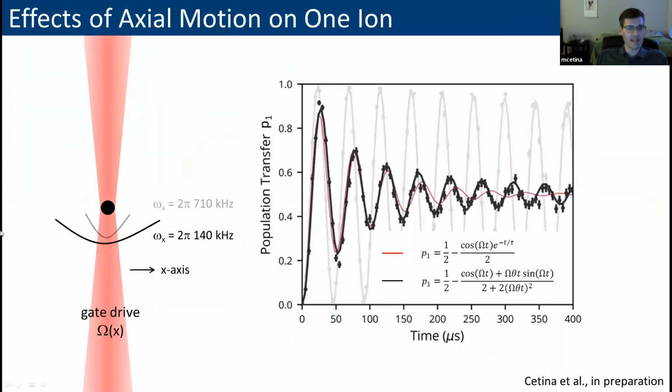And we've investigated this by trapping a single ion, either in a tight trap, so 710 kilohertz axial frequency, or in a very loose axial trap, where for us the loose direction is axial for the motion of the ions. In a tight trap, we see minimal decoherence when we do slow Rabi oscillations, whereas if we relax the trap axially, we see striking decay in the amplitude of the Rabi oscillations, whose detailed phase and amplitude behavior agree very well with this model that I presented in the previous slide, and do not agree with simple T2 damping. So this hints that we do have a good handle on what is going on.